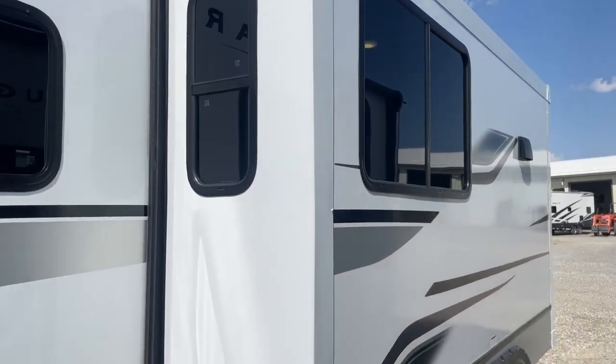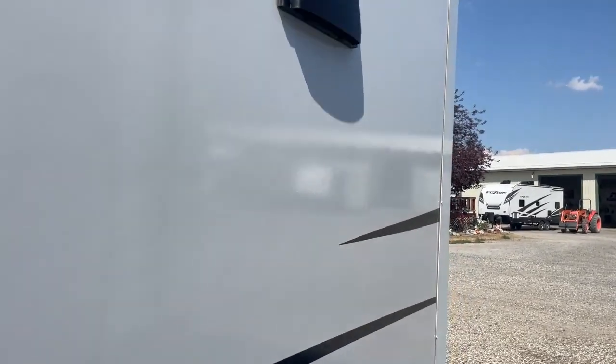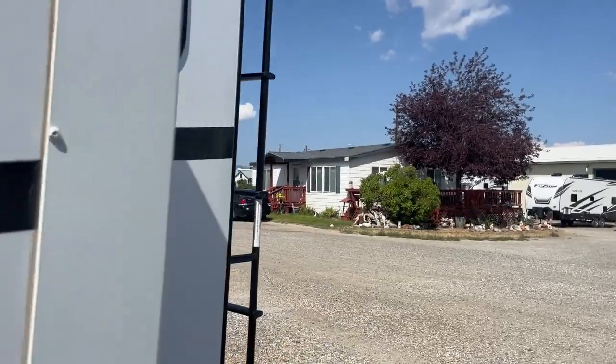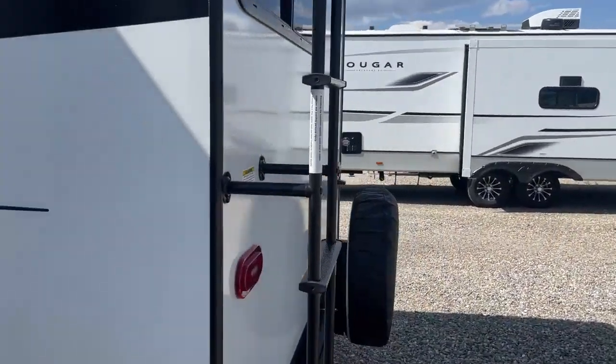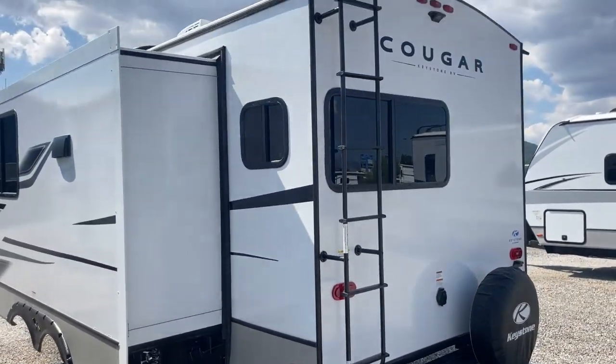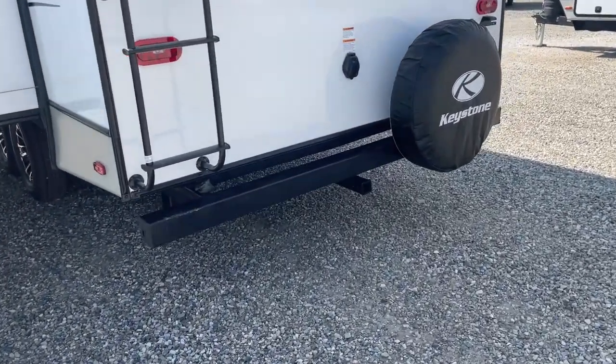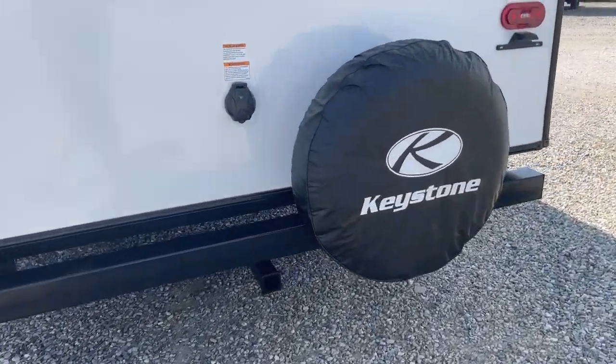We'll talk a lot about windows. I want you to pay attention to windows, because Keystone and particularly Cougar, they do windows right. And there are a lot of different ways to do that. And we'll talk about that a little bit more as we go. It does have a spare tire and a ladder. Does have the accessory hitch on the back for, say, a bike rack or a storage rack or something like that.